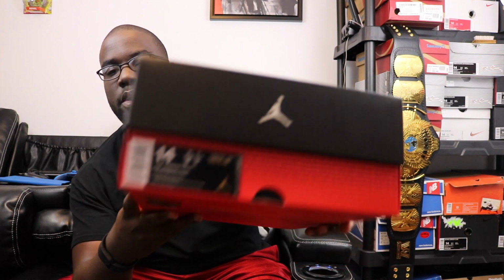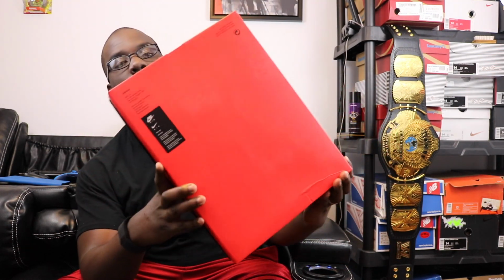Here is the box right there. This is the top of it, and this is the back and the bottom, right? This is the Air Jordan 31 Black Game Royal White. Suggested retail is $185. I believe I paid about $20 or so less than that. I don't know exact numbers, but I think it was $165 or $166 or something to that effect. But anyway, let's go ahead and get into it.